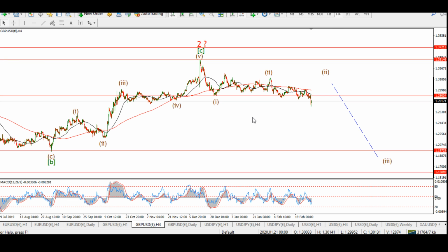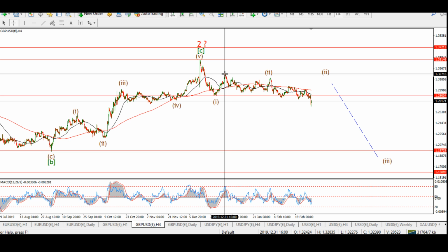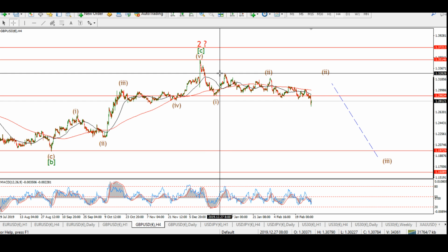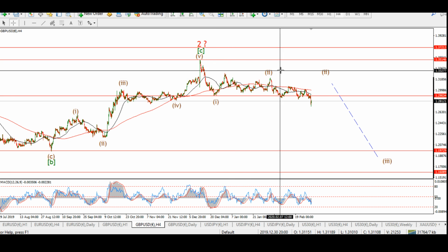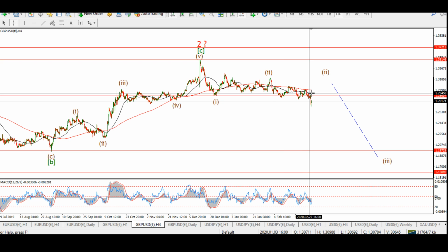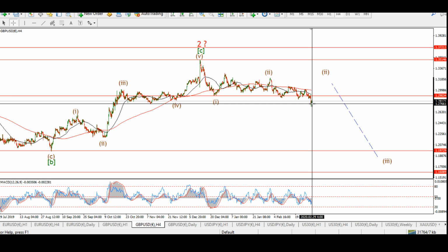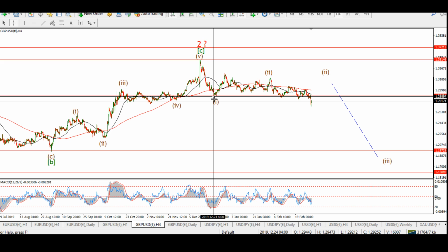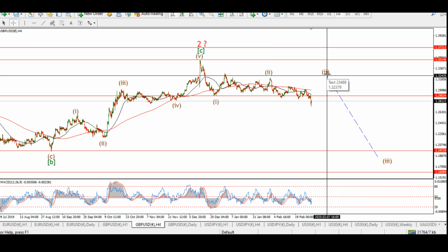Okay, there's cable. Cable, or pound dollar, just isn't playing ball yet. This whole decline off the last day in December, actually, where we reached that 132.80 high. And I was expecting some sort of an A, B, C pattern to play out, but we seem to have just drifted lower and lower in kind of an endless corrective structure, which can still be viewed as a B wave, even though we've broken to a new low below the wave 1 low there at 129.03. So this could still be 3-wave B before we get a rally in wave C to complete wave 2.